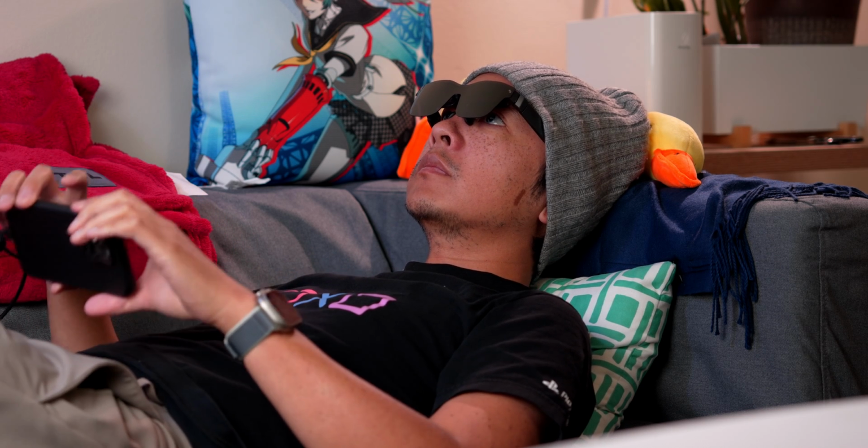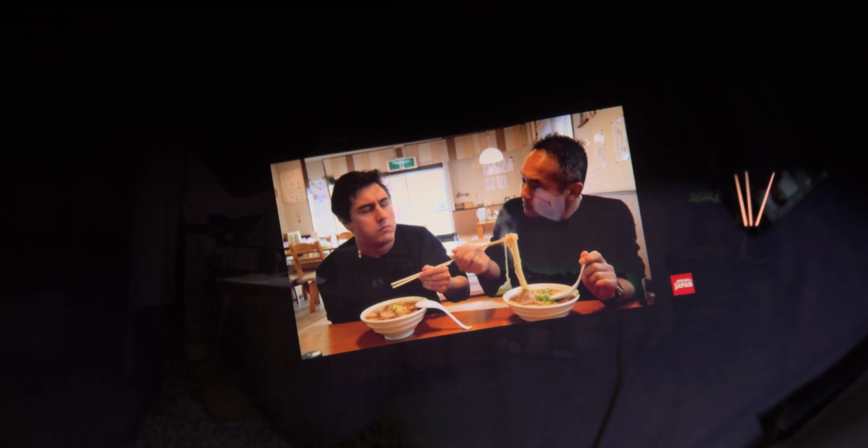Now, while a travel scenario seems obvious, I do use the glasses sometimes right here in the office, lying down on the couch when I need to take a break and catch up on some YouTube videos. And what I'm seeing through here is a bigger effective display than anything else that's in my office, and I can lie back comfortably.